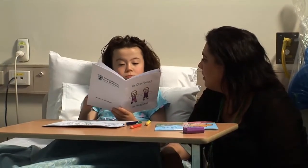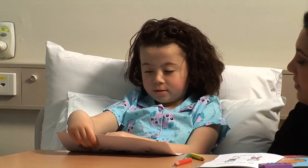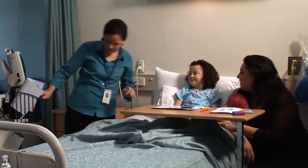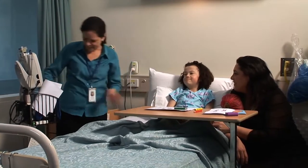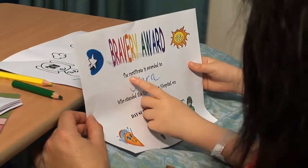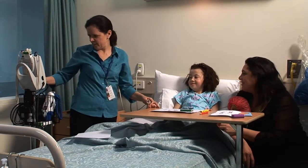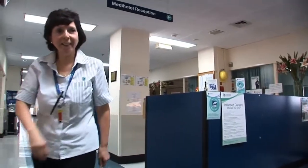While we're here, Mum and I watch some TV and read my books. The nurse comes in to check on me. So my name's Jane, I'm your nurse. Now, how is everything? You feeling okay? Good? Yeah. She gives me a bravery certificate that I can show my teacher and friends. She tells me I'm doing really well and that I can get ready to go home. Mum helps me get dressed. Then we say goodbye to the nurse and go home.